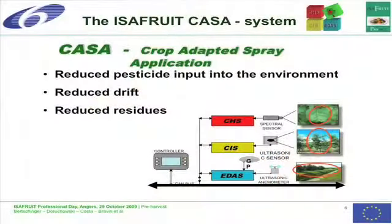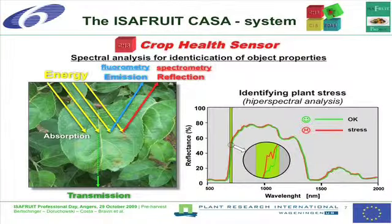Now, where are we with regard to the development of this system? We aim at a reduced pesticide input into the environment, reduced drift and reduced residues, of course. I want to tell you first something about the crop health sensor. The crop health sensor makes a spectral analysis for the identification of the properties of the leaf, and in that case, infection is the issue. There is a technology looking at the spectrum of the light that is absorbed, transmitted and reflected, which comes onto the leaf. And the spectrum is then analyzed.